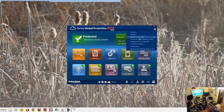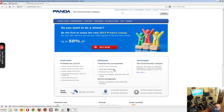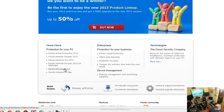Let's go to this one here, frequently asked questions, and you can go to their home page. Panda Internet Security has been out for quite a number of years, so they are working on the 2013. You do have Panda Global Protection 2012 if you want to buy the original 2012. You do have an antivirus program for the MacBook, and this is the ActiveScan I was telling you about, version 2.